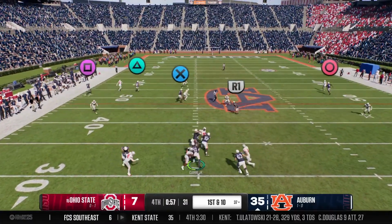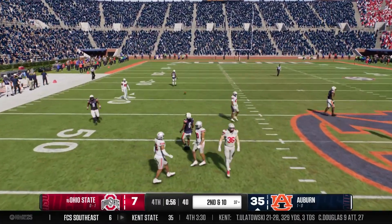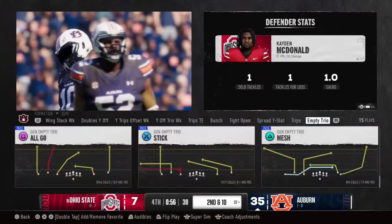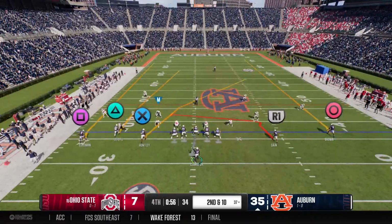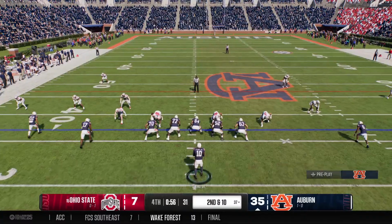Comes out throwing on 1st down. Blasted as he lets it go. Hit hard as he released the ball on that 1st down pass, and it never had a chance. Couldn't make the connection last time. Let's see if they throw it again.